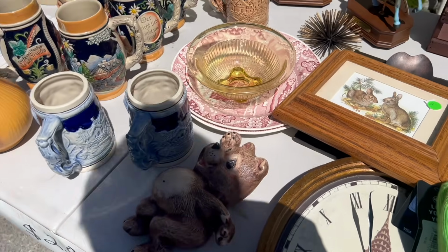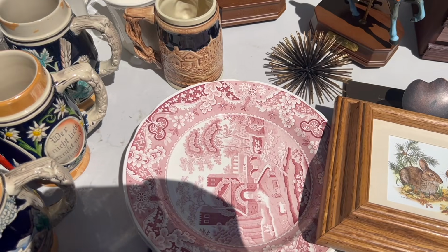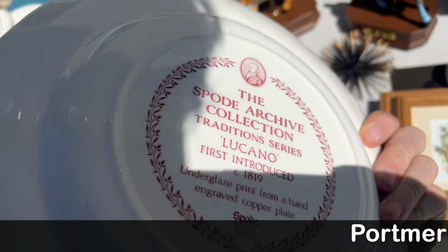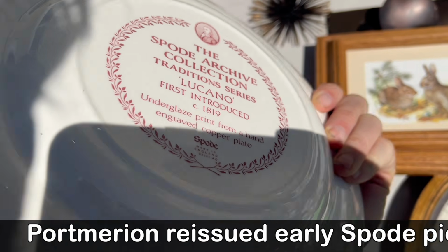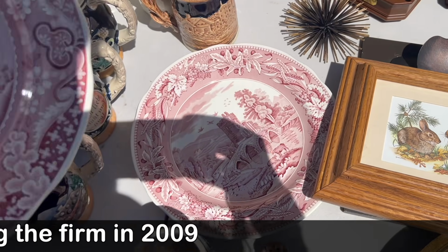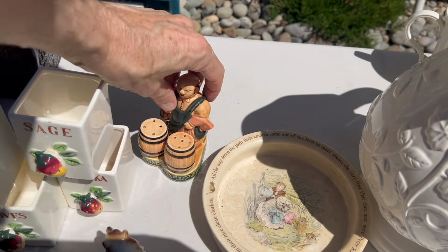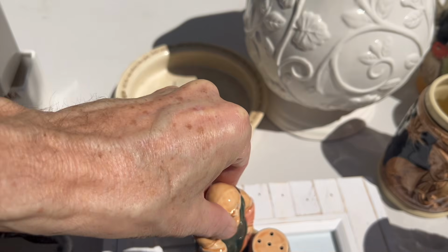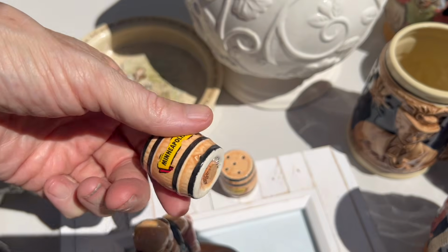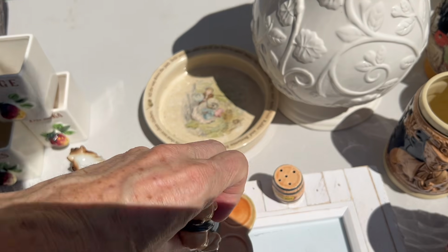This is the $2 table. Certainly a good price on the little Hazel Atlas mixing bowl. I might have to take that. These are thick and heavy, and they're by Spode. $2 each is certainly a good price on those. Are they different patterns? Yes, they are. Castle, yes, one of their most famous. Oh, $2 on the little Rathskeller. Let's see what condition this is in. Minneapolis souvenir from the 50s. Well, that's certainly a good enough condition for $2.